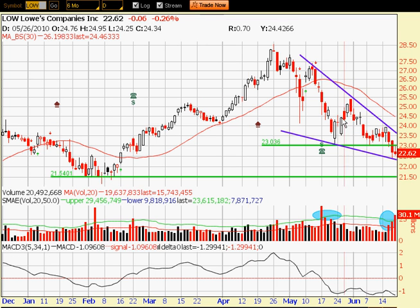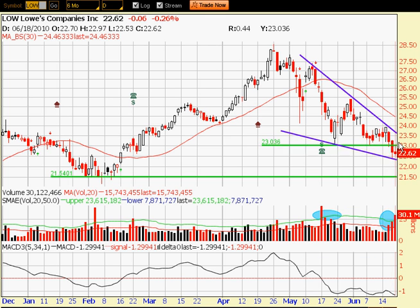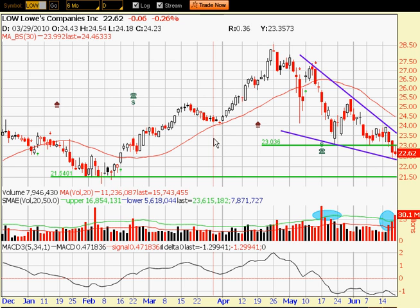Lowe's, possible falling wedge, continuation wedge, bullish. Also, lots of selling here, and it broke down here from the 23. So 23 should be new resistance, and if not, the downtrend line up here. So Lowe's isn't looking too great, pretty bearish.